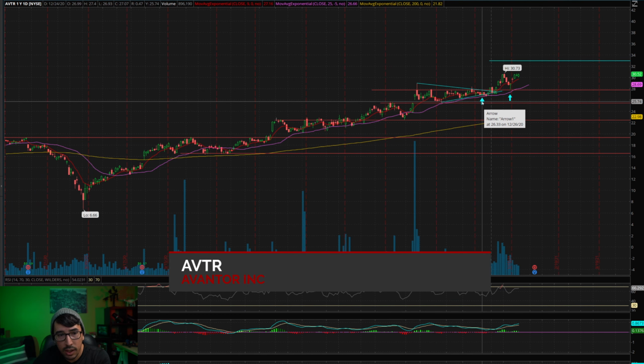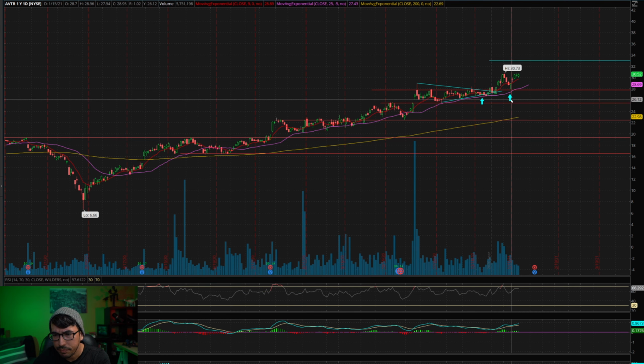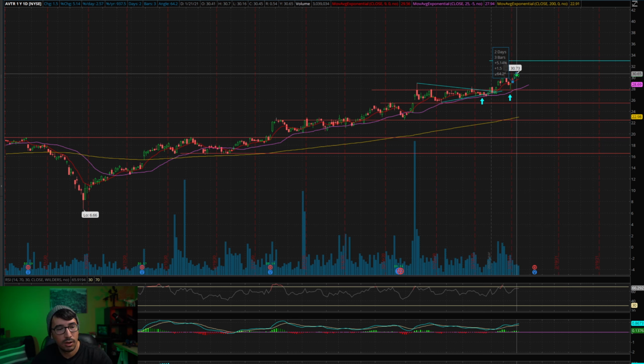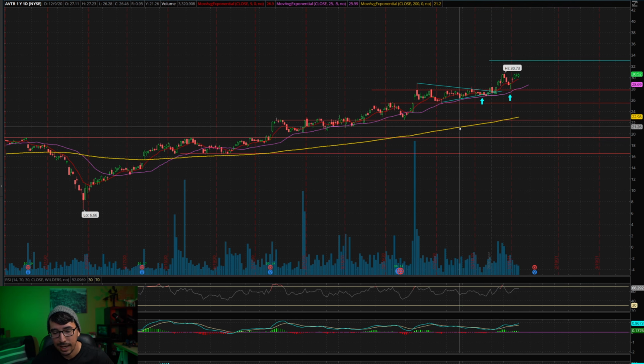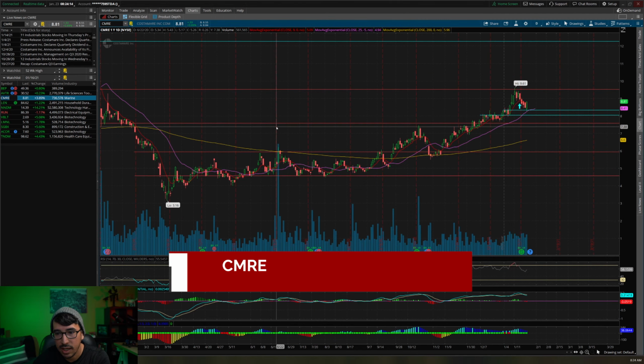Let's check out AVTR. We had this on a prior watch list sometime around the 27th. And then we had it again on our watch list. I think it was on like the 16th or something like that. So the next day we could have played it was off this 9 EMA. From the 9 EMA to the top, only about 5%. So not too great.